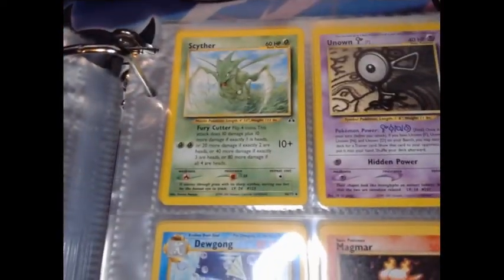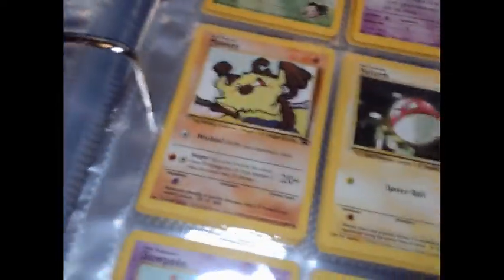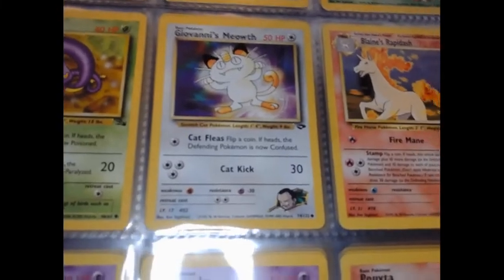Got Neo Discovery Scyther. Neo Discovery Tyrogue. Okay, let's see what else we got. Yeah, see, this is all vintage. I'm trying to show you all basically everything. I'm not gonna show you all the trainers and stuff and energies I have in the starter gift box. Got Giovanni's Meows.